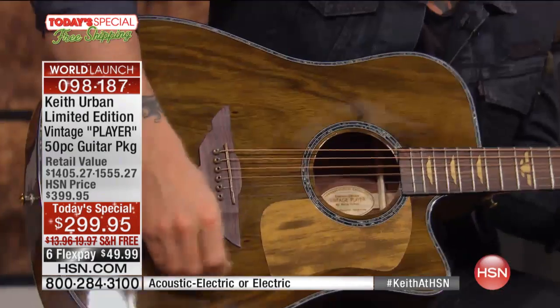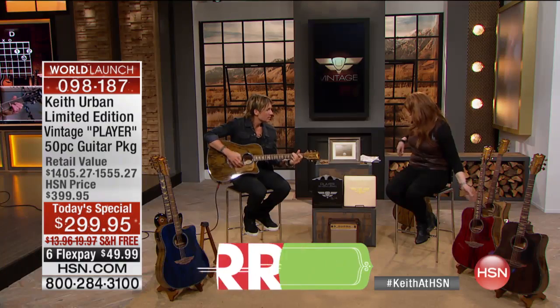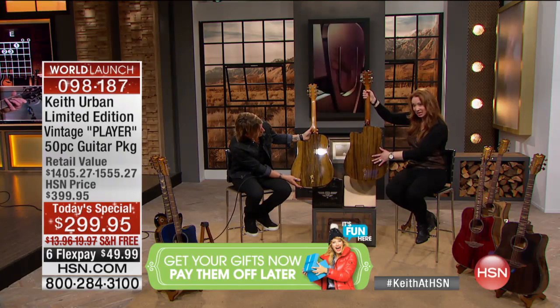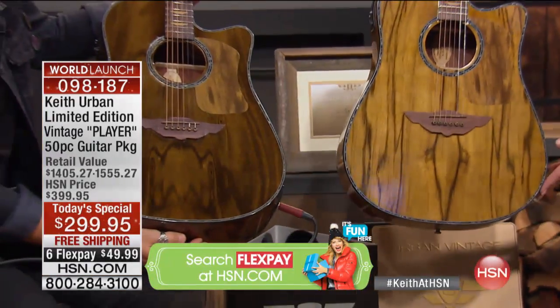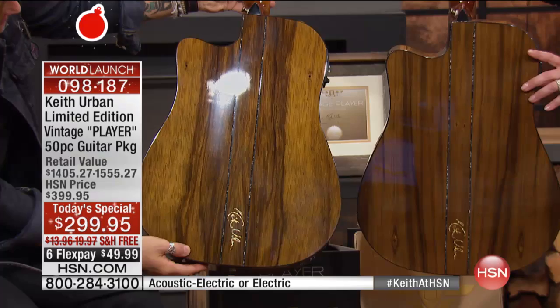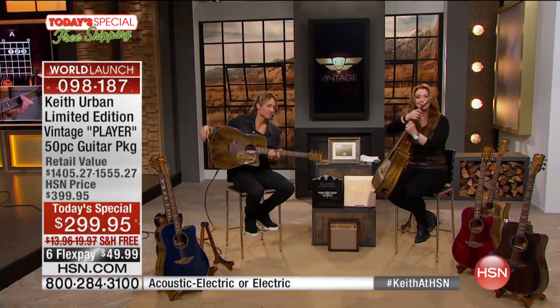Oh, you know what? In fact, just to prove a point, kind of like no two snowflakes are alike, no two Urban guitars are alike. This is the same color choice. So this is your raw grain. Okay, so they're exactly the same, but you can tell they're totally unique. Look at that. I mean, honestly, they're like fingerprints. They're like snowflakes. No other guitar is like this in the world.